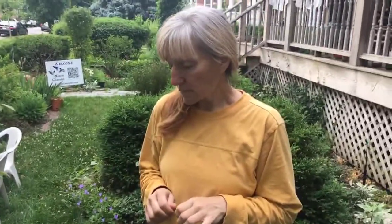So if anybody wants that seedling, we can put it in a pot for you and have it on the sidewalk for you. Baptisia or astilbe, let me know. And if you see anything in the garden you want, please ask, because I will dig it up for you, because I have plenty of it.